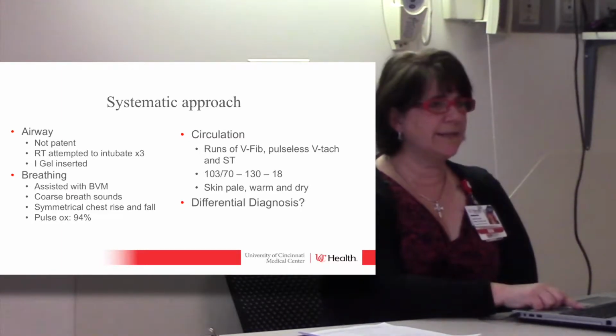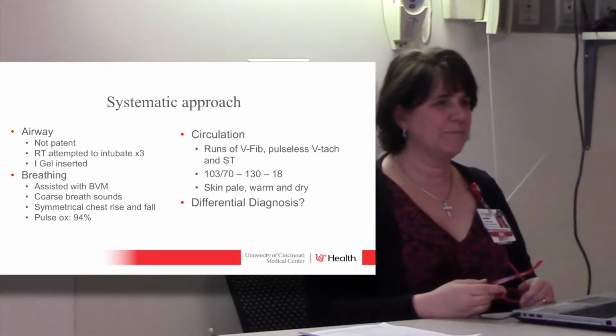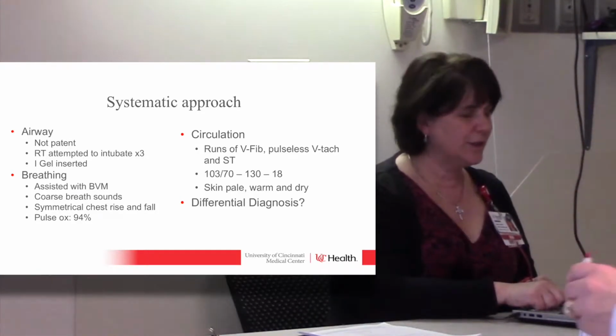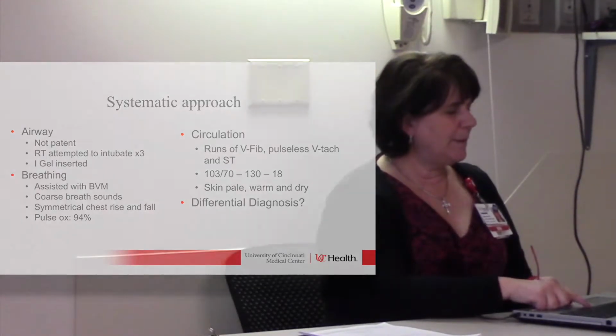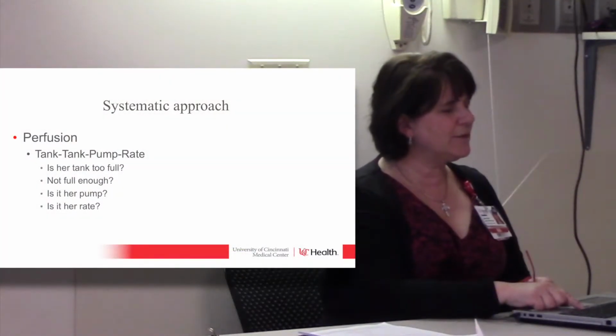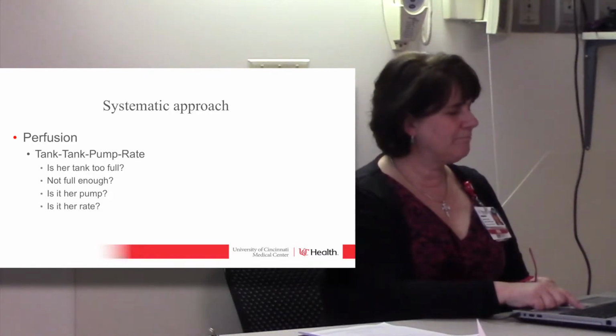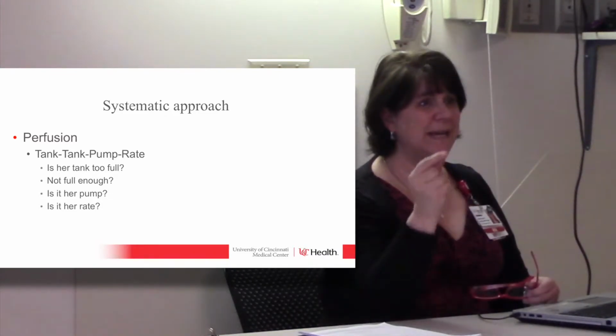So what's our differential diagnosis on this patient? What does her ECG show us? Right, she's an acute MI, now she's having runs of VFib, VTAC. So we did the history, the H's and the T's, the perfusion on her. We did our tank, pump, rate. Is her tank too full? Is her tank not full enough? Is it her pump? It's her pump, definitely. And is it her rate? Yeah, so it's her pump and her rate.